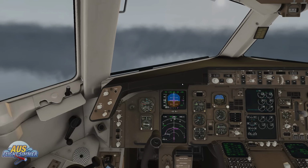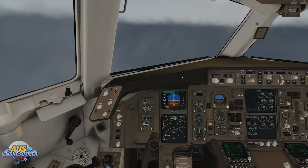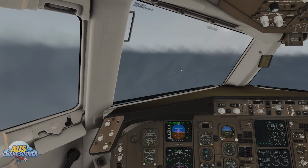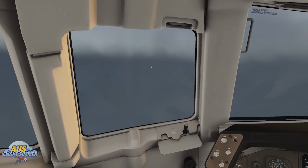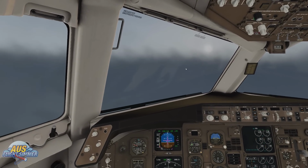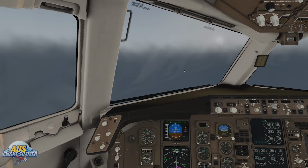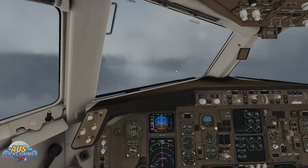But look at that grey cloud, and this is all default weather for my P3D friends who don't use X-Plane. One of the cool things is the cloud effects, look at that, and also the default weather engine in X-Plane is pretty good. But looking forward to seeing some of the third-party products pop in. But look at that, very immersive.